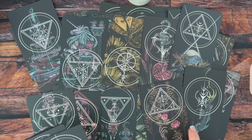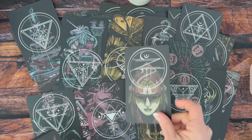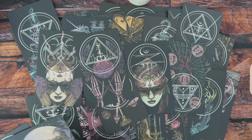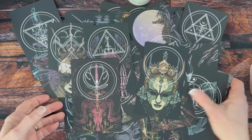And there is a sigil on each card. And then there's the art behind it. And people have had mixed responses to that, but I really like it. And I'm excited about this deck. That is the Nameless one.